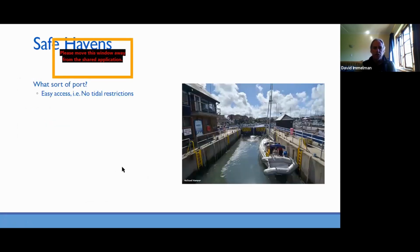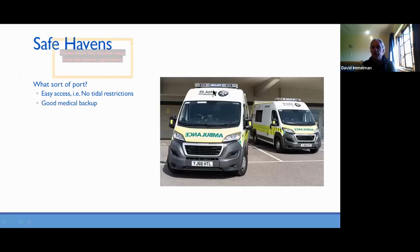Okay, what sort of port? Easy access. Make sure there's no tidal restrictions. So in this case, there's a lock. You can come in, go into the lock, and you can get into the marina. Okay. Make sure there's good medical assistance.